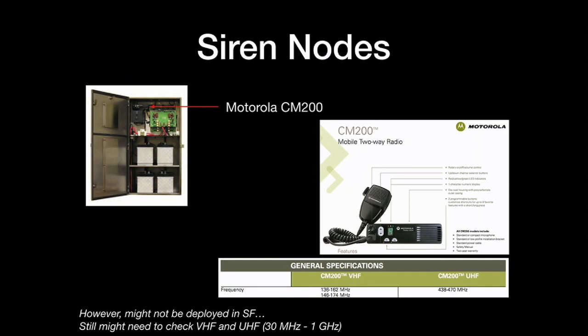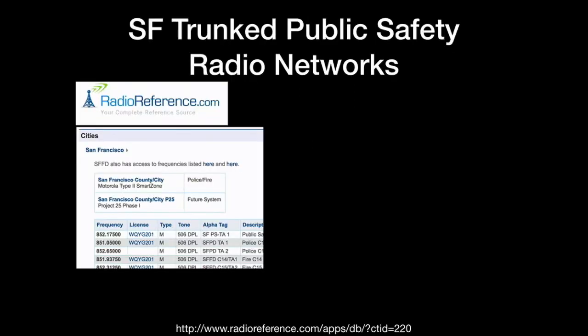But my thought there was that since this is critical infrastructure, you'd want to have it secured. You probably want to have a large coverage area. So it would make sense to maybe use the city's existing trunked radio networks, of which there are 2. One handy site, if you're interested in looking up licensed frequencies and networks, is radioreference.com. And I had a look at San Francisco, and there were 2 significant public safety trunk networks. One was Motorola Type 2 Smart Zone, the other one's P25. So I thought, well, they're probably worth looking at too because they're designed to cover the entire city, and they might be using that.